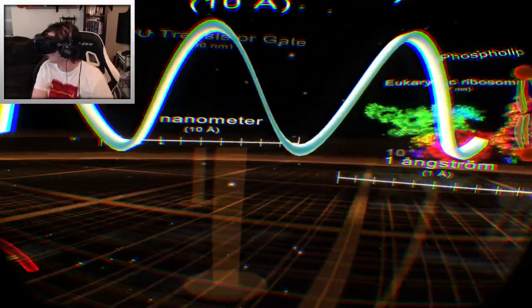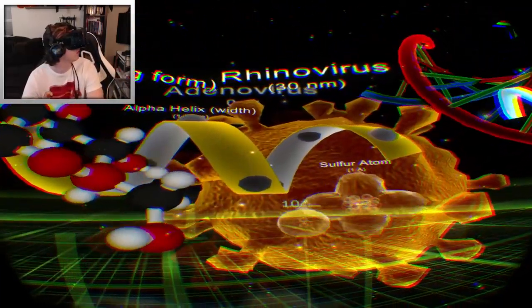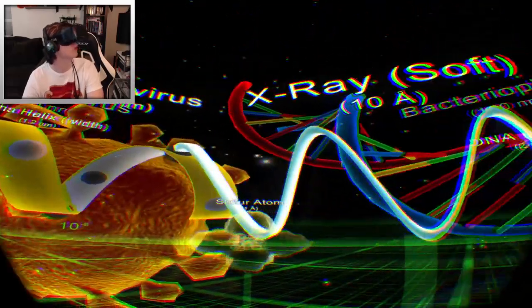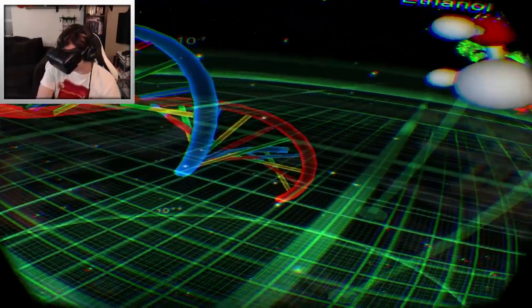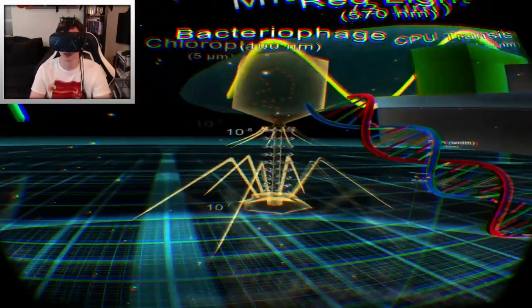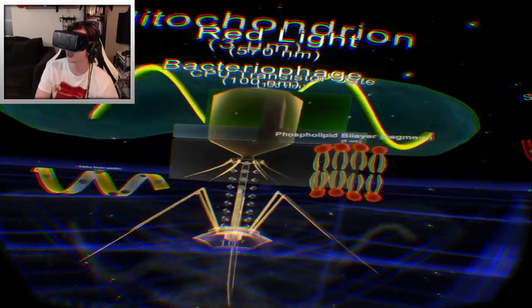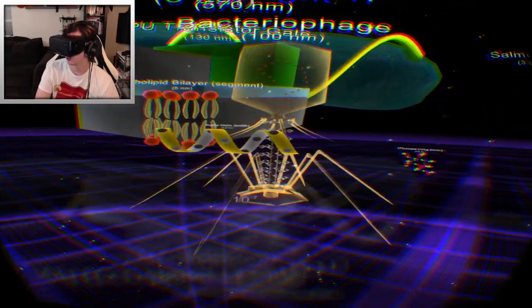Yes, these are kind of the things in your cells that determine what goes in and out, those phospholipids. DNA is just massive right now. An alpha helix. Wow, this is some crazy stuff. This is really great to visualize. I know I'm kind of nerding out here, but I really like this. Let's make that DNA a little bit smaller. And here we can see a bacteriophage. Isn't that a type of virus? I do think that's a type of virus.